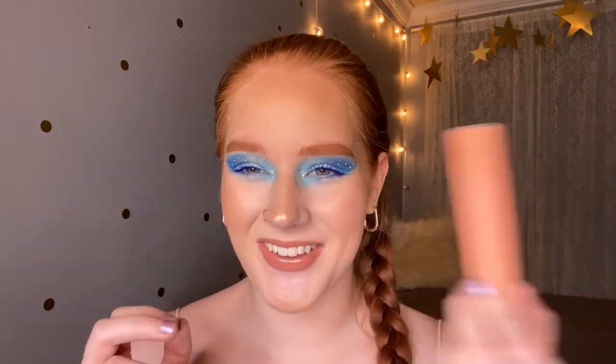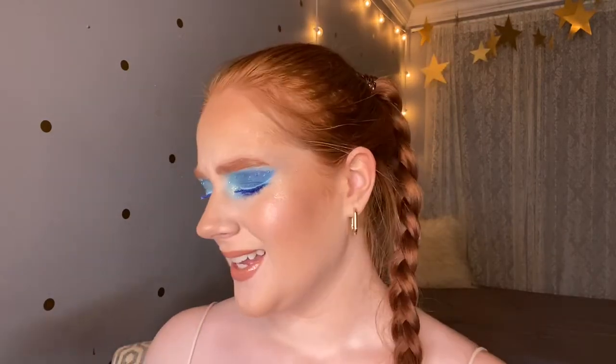I also have another cream highlighter. My stuff is not organized at all on my desk, so the more I look, I just keep finding more stuff. So it's as in order as it can be. This is another cream highlighter that I have. This is their light sticks. They have their blush sticks and then they have their light sticks for highlighter, you know what I mean? It's kind of cute.